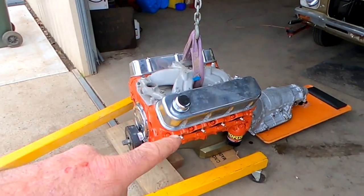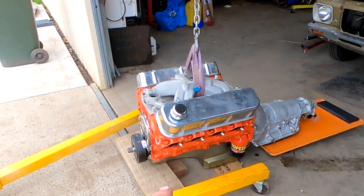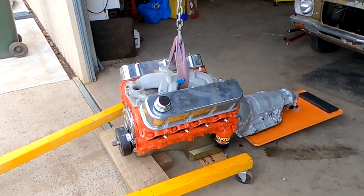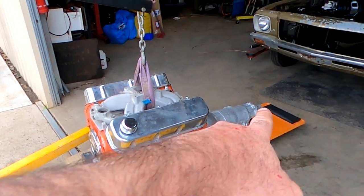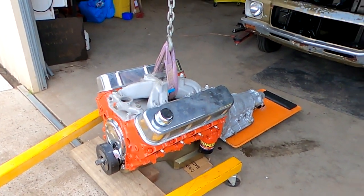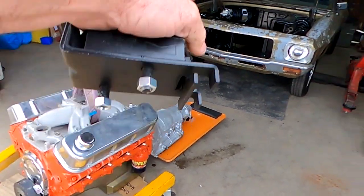But you can use factory 350 mounts on this, you know, HQ, HT, GK sort of stuff. And it's just a factory transmission mount. There's nothing special about them. They're all off the shelf. All right, let's get those mounts on there and get it sitting in there.